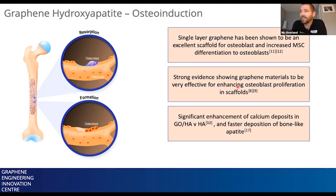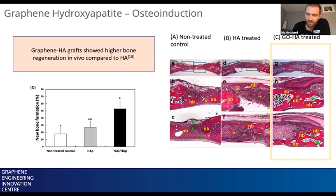And in addition to that, they showed a significant enhancement of calcium deposits when you have graphene oxide hydroxyapatite compared to pure hydroxyapatite. Calcium deposits are what you need, and that resulted in this bone-like apatite. So when you combine those things together, you get improved mechanical properties of hydroxyapatite and improved osteoinduction. It's quite clearly a nice recipe for bone regrowth.